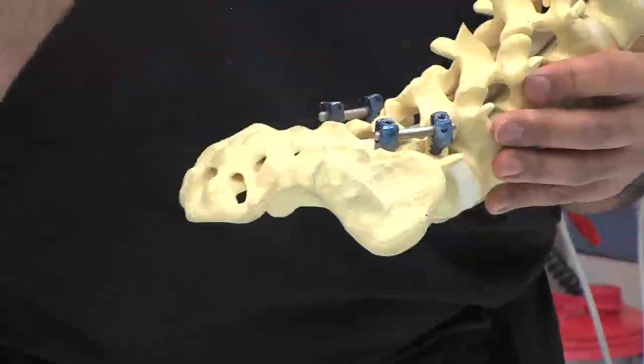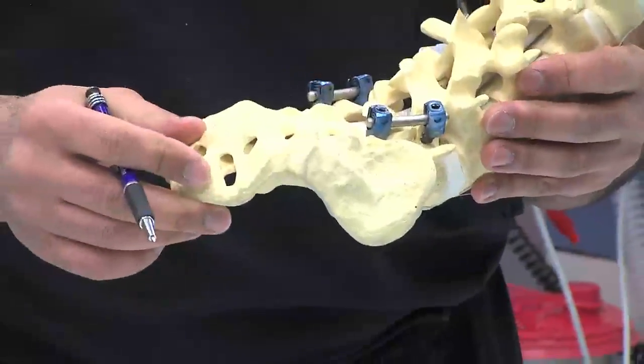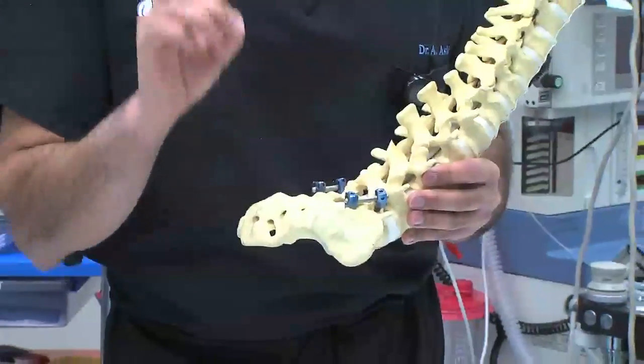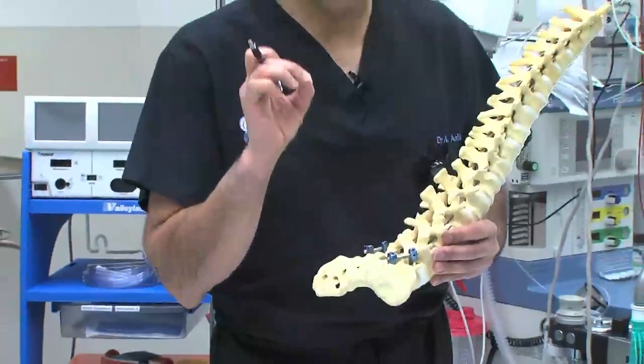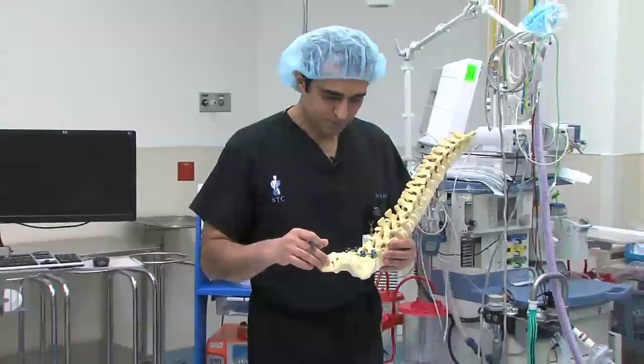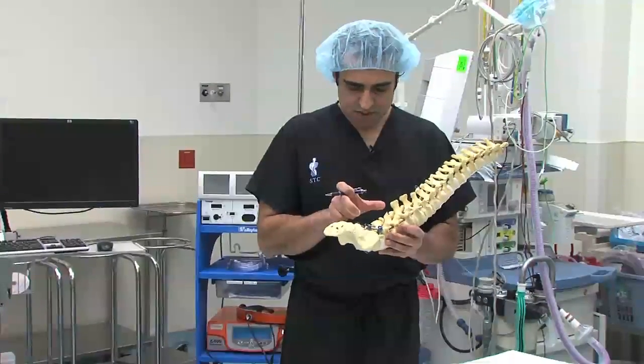Why? Because the pain will come back 6 months after surgery a lot worse than the original. And that's why I tell my patients 3 to 4 months after surgery, even though they're comfortable, that you're not healed yet. You have to be very careful with your back. And that's very important.